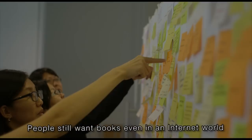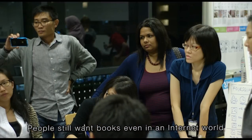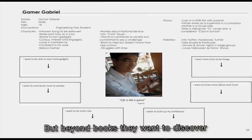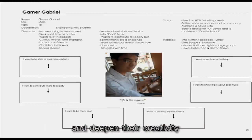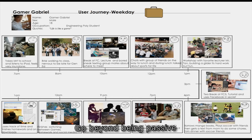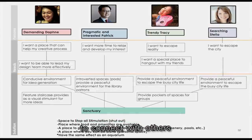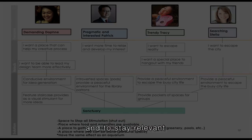Connecting the dots to make sense. Connecting with others to contribute and create. Connecting to the future. For that's what we've learned. People still want books, even in an internet world. But beyond books, they want to discover and deepen their creativity. Go beyond being passive, to create and share, to connect with others, and to stay relevant.